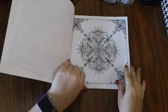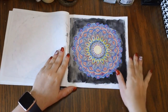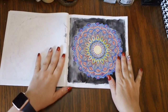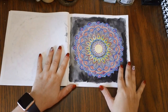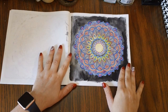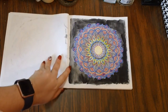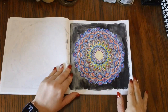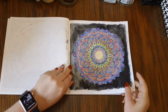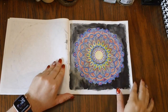So I'm just gonna quickly go through. This one here, I did with Prismacolors. I am not happy with how this turned out. I was pretty happy with how I colored it in, but I didn't have any acrylic paint at the time, so I thought I would grab some gouache and try to do a background with it. Gouache is like watercolor, but it's more of an opaque kind of watercolor. And so I thought I would just try to do this background.